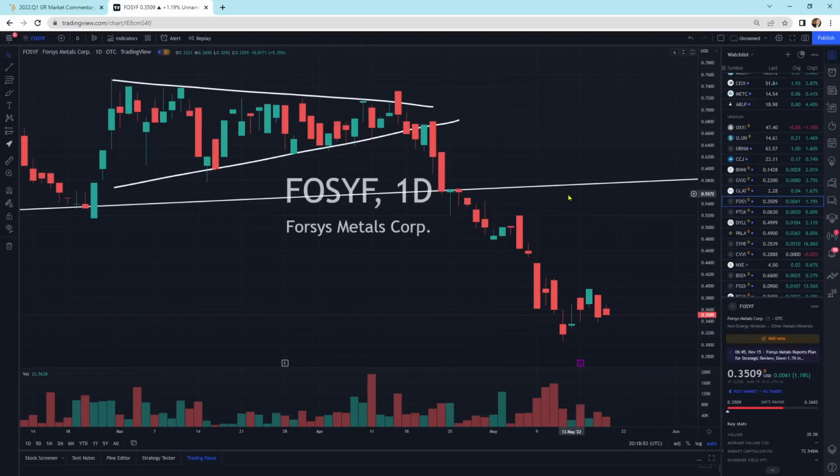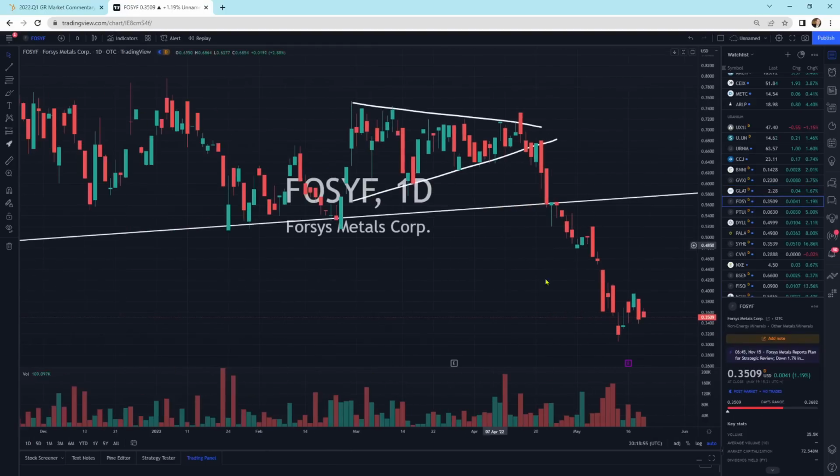Forces Metals, may the force be with all of us, guys. This one does look like it's trying to put in a pattern that looks something like that. Now, is this a continuation pattern to the downside, or are we going to break to the upside? Good question. I don't know that answer.